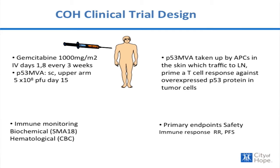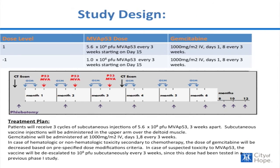This is a chemotherapy agent which has anti-tumor effect on its own. And it may potentiate the immune response because it affects the regulatory myeloid suppressor cells. I included the schema of our study, so women receive a total of 3 vaccines at the end of each cycle of gemcitabine, and subsequently they continue gemcitabine until progression. The study is active and accruing well.